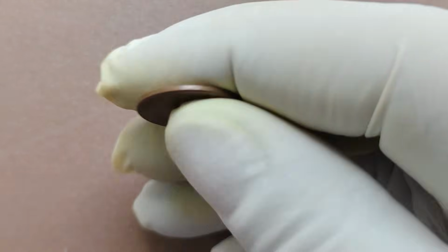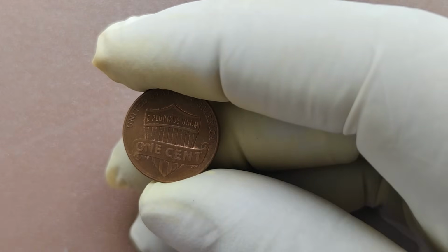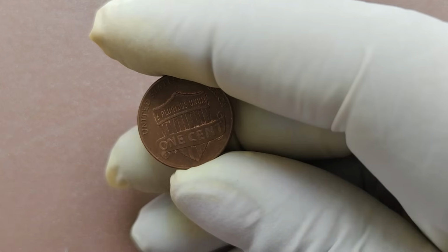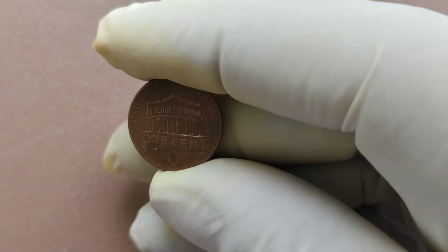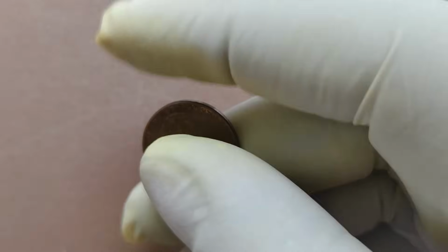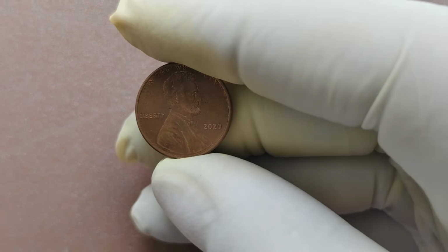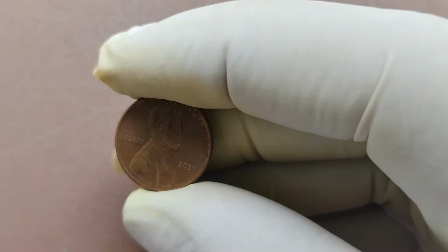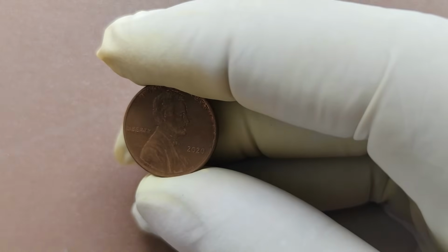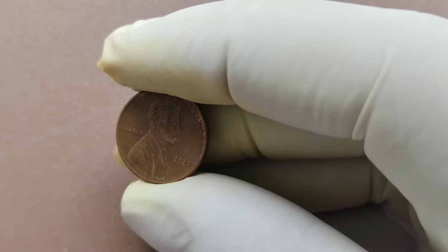Let's start with something that might surprise many viewers. Pennies aren't always just a penny. Some are worth far more than their face value, and it's often the tiniest details, a missing mark, a minor design variation, or an unusual minting error, that can transform an everyday coin into something worth hundreds or even thousands of dollars.